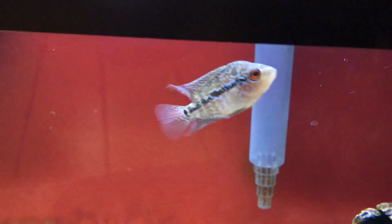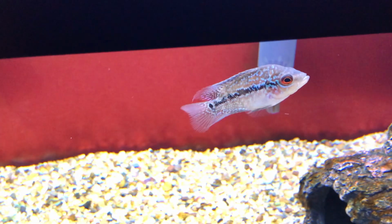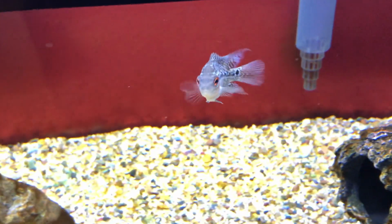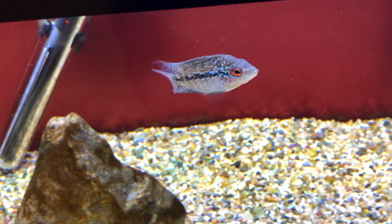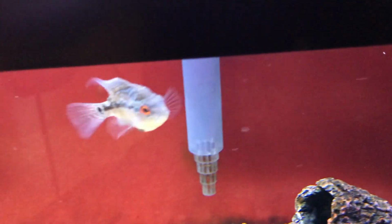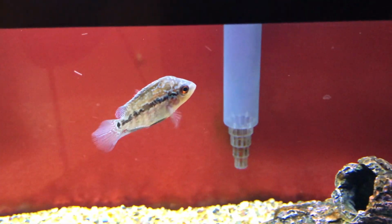Of course, it's not going to get anywhere big for a while. He's only about 2 inches. Okay, there's a little bit better picture of him. It's really hard to get a clear video. It's about as good as it's going to get right now because he just won't stop swimming. His colors are very pretty. I mean, there you go. Look at that light blue. He's got a little bit of ruby right behind his eye. And you can barely just see that little hump.